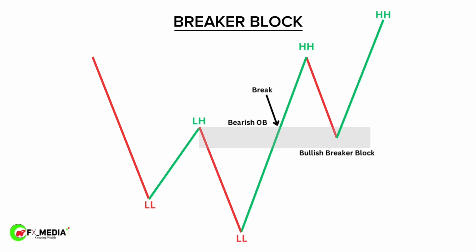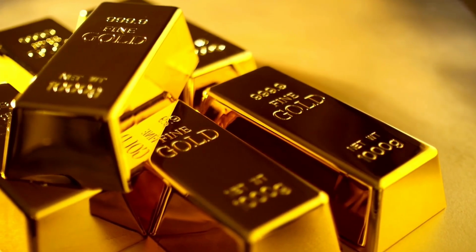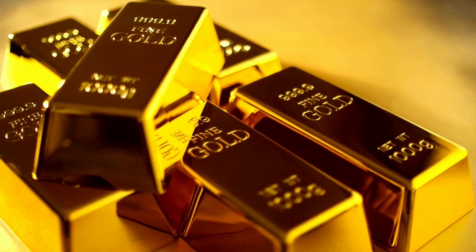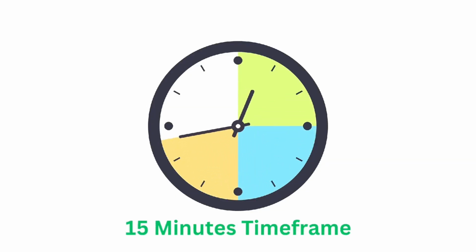Now, the forex pairs that this strategy works very well on are XAU USD and GBP JPY. We all know that XAU USD is gold. So this actually works on the 15-minute time frame, so you use your 15 minutes to take your trades. We all know by now that for most of the strategies we use the 15 minutes time frame to get into our trade. So we go into the second one, which is what?